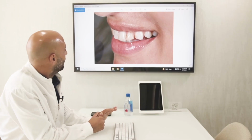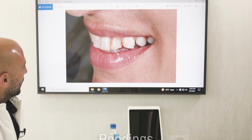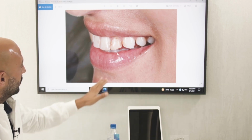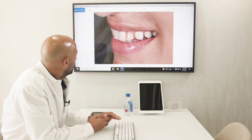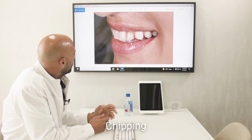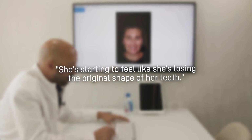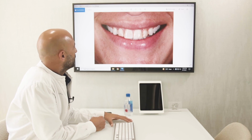Anyway, in this case, as you can see, our patient had bondings for several years. She had them replaced multiple times. She's done some patch-up work along the way, and she's starting to feel self-conscious and unhappy about the smile. As you can see, there's spacing, there is staining, there is chipping, and she's starting to feel like she's losing the original shape of her teeth. She's losing that, I guess, luster that natural teeth have.